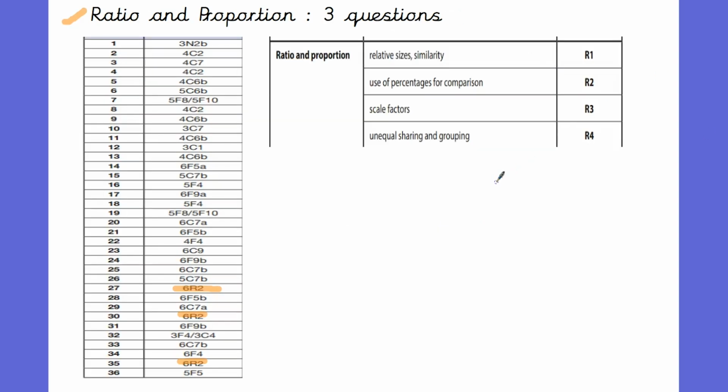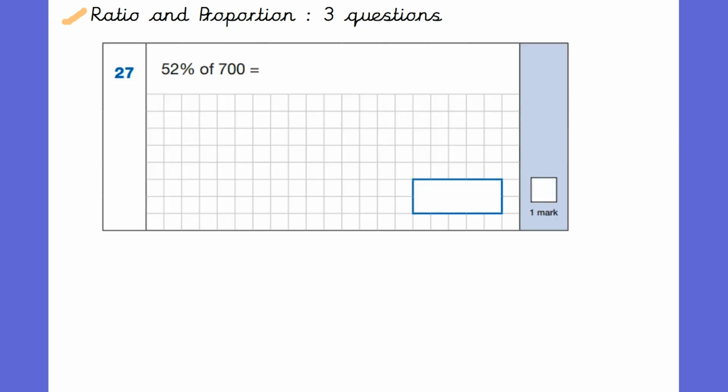Okay, so we're going to move on to ratio and proportion now. There were only 3 questions for ratio and proportion. I find this an interesting one because you can see here that the use of percentages is included within ratio and proportion. For me, the percentage questions are more likely to be fractions, decimals, percentages, but they're included within the ratio and proportion strand. There were 3 questions involving percentages on the paper: 27, 30, and 35. So let me go through a couple of those with you.